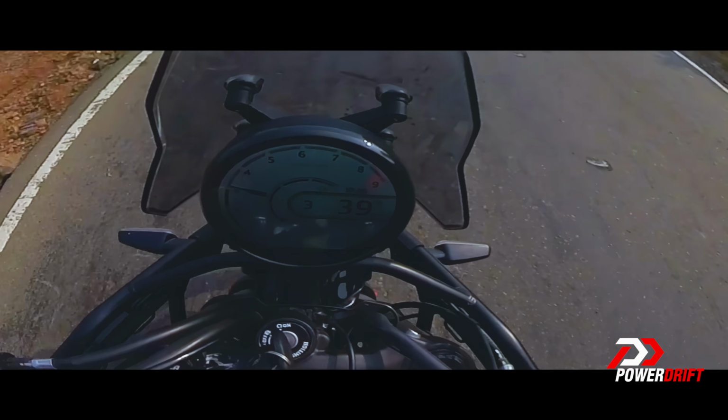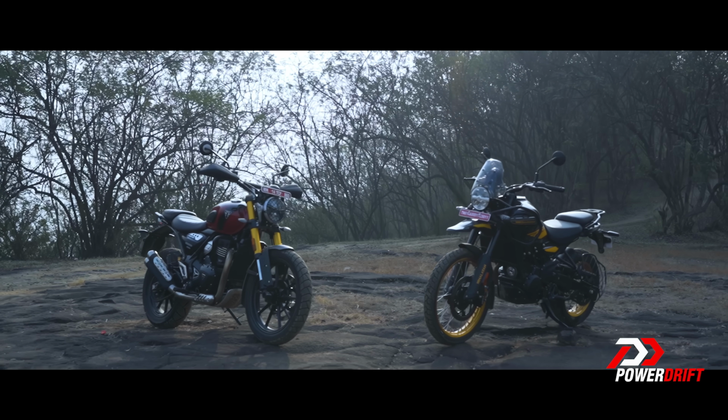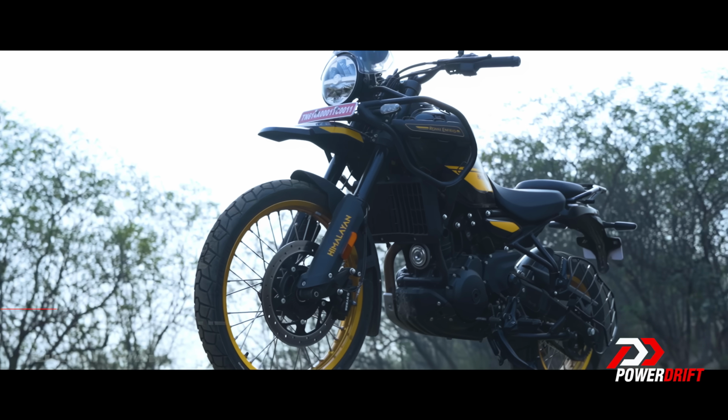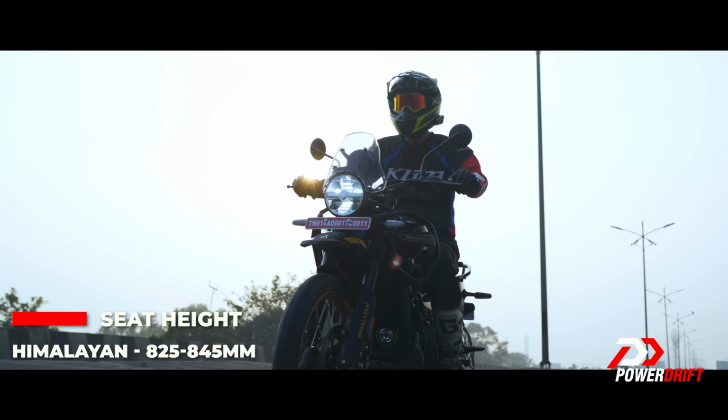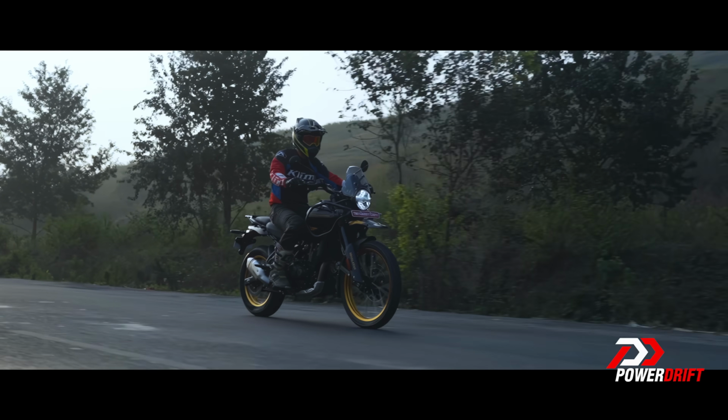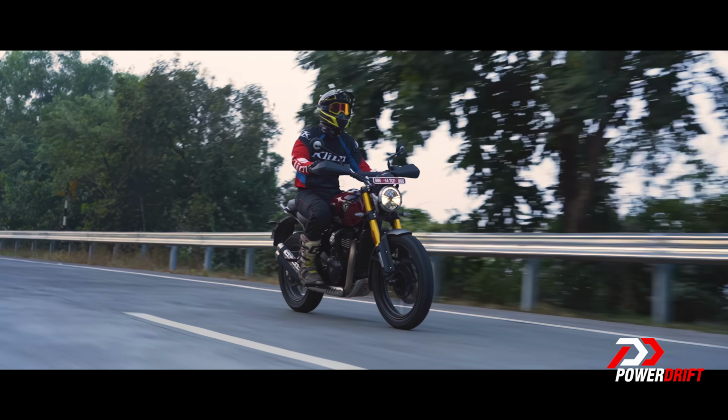Right off the bat, I can tell you that both these motorcycles are tall motorcycles. Unless you opt for the low seat option for the Himalayan, which shuffles between 805 and 825, the stock seat height for both the motorcycles will feel tall for most riders.